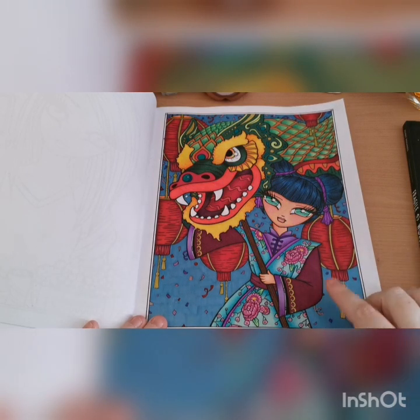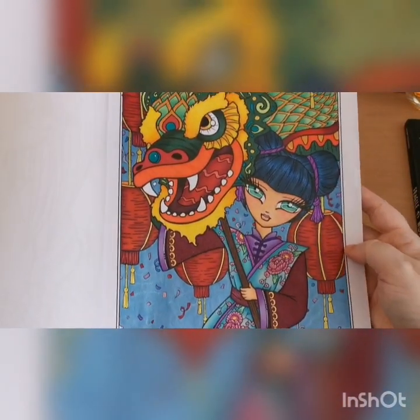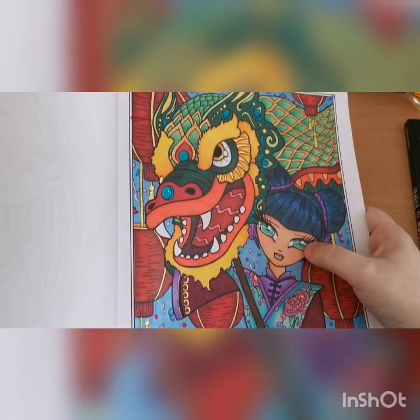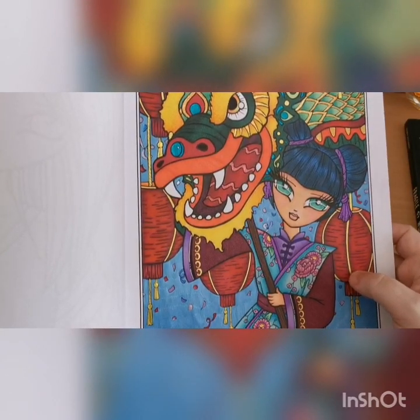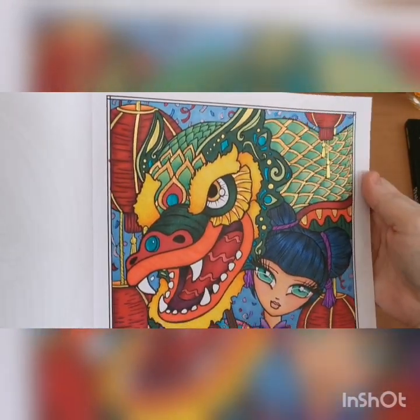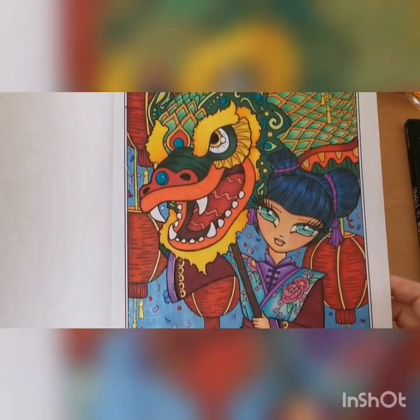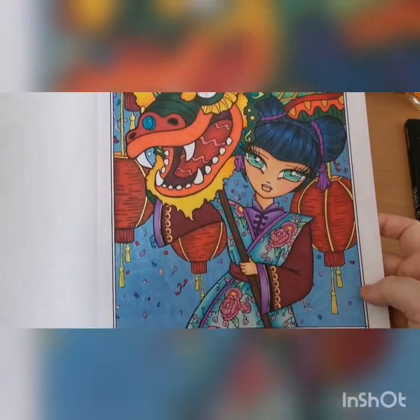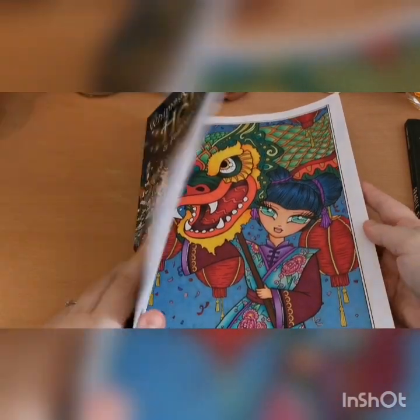So this was alcohol markers, coloured pencils. I can't remember which ones. I want to say Castle Arts and Pablo's, I think I used on this one. And then there's some white jelly roll in her eyes. There are some highlights: Pentel Hybrid Dual Metallic, Gold Uniball Signo Metallic. I don't know if you can see the Pentel Hybrid there. And then I used a metallic Posca for the background. I really like how this turned out. I'm not overly fond of the metallic blue background, but the girl and the dragon I think came out really pretty. So there is that one.